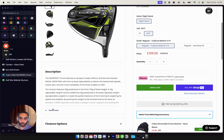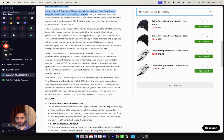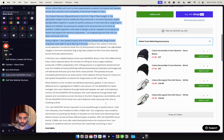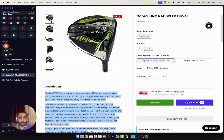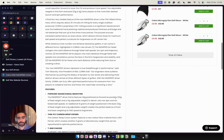What I would always say is make certain that you've got some form of product description that's actually unique. Don't just copy the manuals of the actual product. Don't just go into Cobra King, Rad Speed, look at their manual and then upload what's said word by word within the manual. Make the actual description unique. These guys have done a really good job here. They've also got different variations and stuff like that.